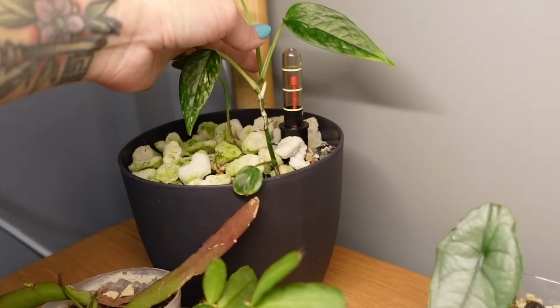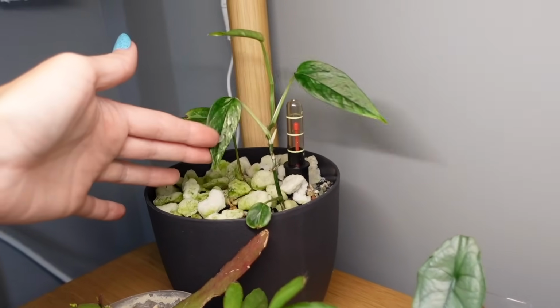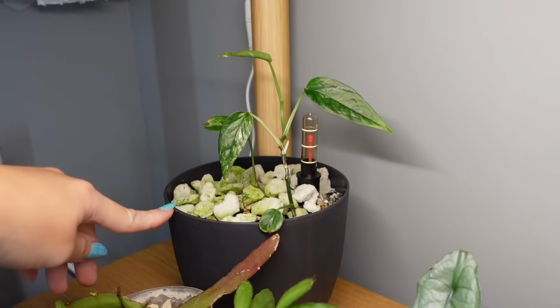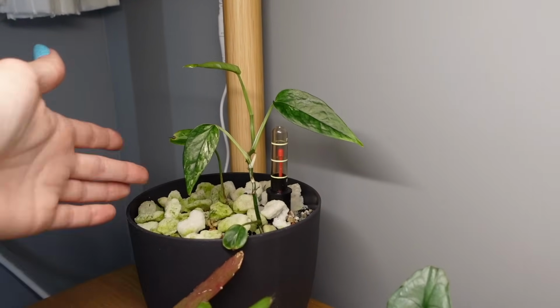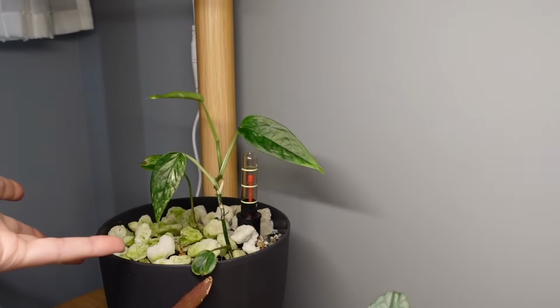Back here we have my Epipremnum albo, which I'm going to need to add a stake or some kind of support to soon. We potted this in one of my videos near the beginning of July into a self-watering pot, and it's been doing really well. This thing has just started taking off. It immediately started growing. Not a ton of variegation, but we'll see how it goes.